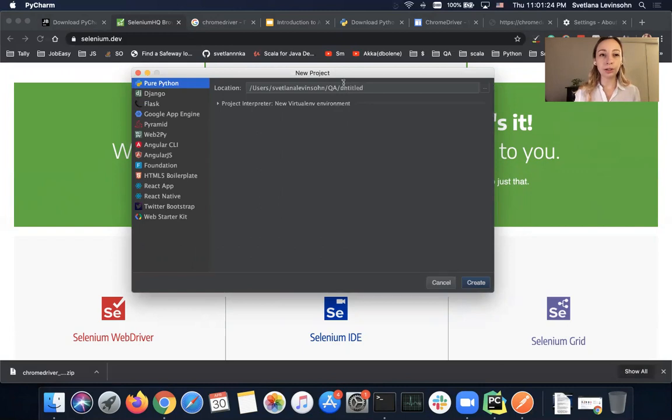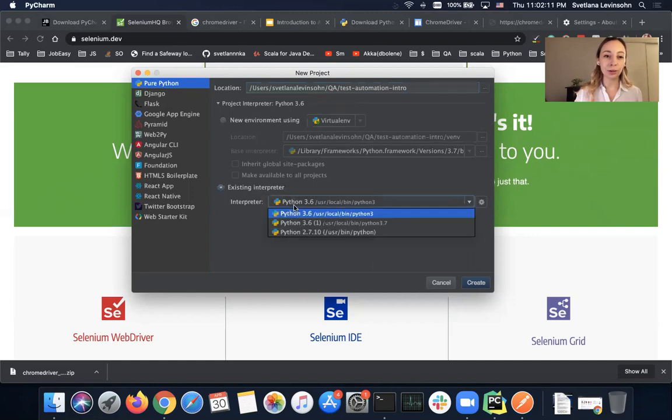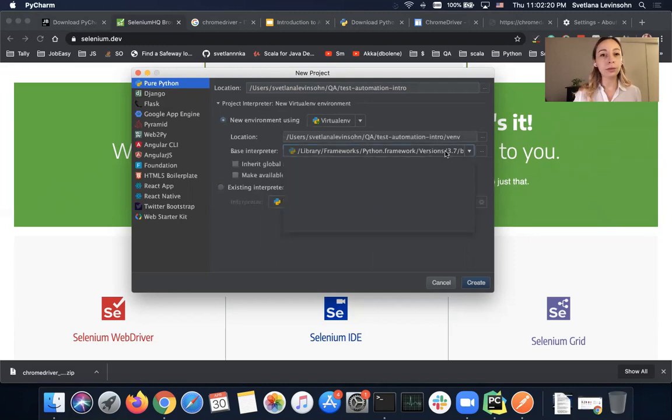And here you can pick the location and you can pick the project interpreter. So for location, I'm going to call my folder, let's say, test automation intro. Okay, and for project interpreter, I just clicked on this arrow. Here is where we can select the environment that we will be using for our Python, right? I actually have Python 3.6 installed on my machine. So I'm going to go with existing interpreter, Python version 3.6. You can also create a new environment if you'd like to, but just select the base interpreter and create the environment from there. I'm going to go with an easier option. I'm just going to go with existing interpreter.